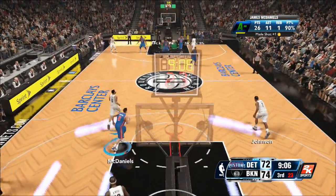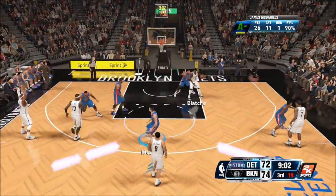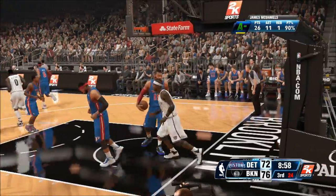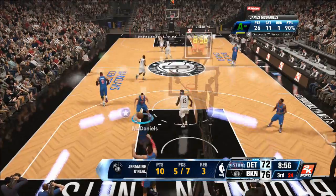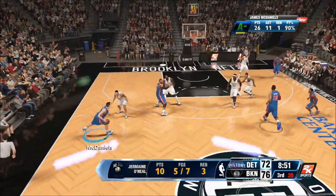Thanks a lot, Doris. The Nets have gone 3 of 4 so far in the third quarter from the field. Pretty good start to the half. Watch dishes to O'Neal. And it's good. O'Neal's got 10. A nice start to the second half. Just 1 miss in their first 5 attempts.